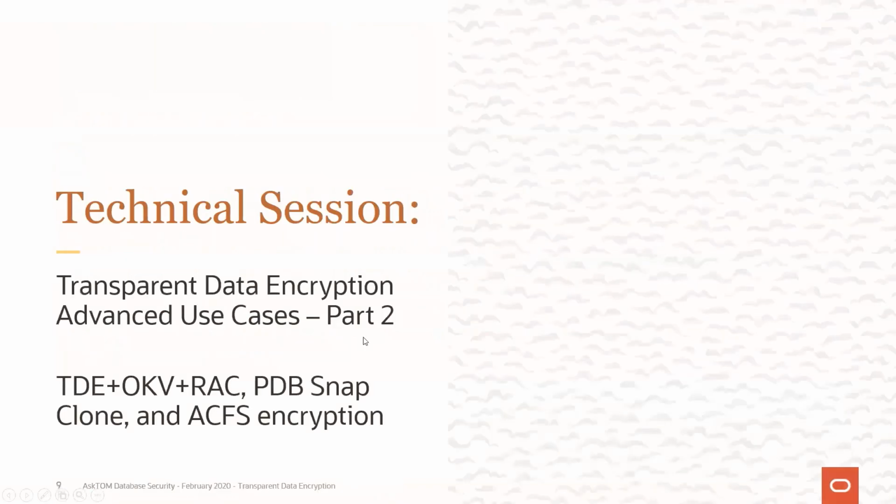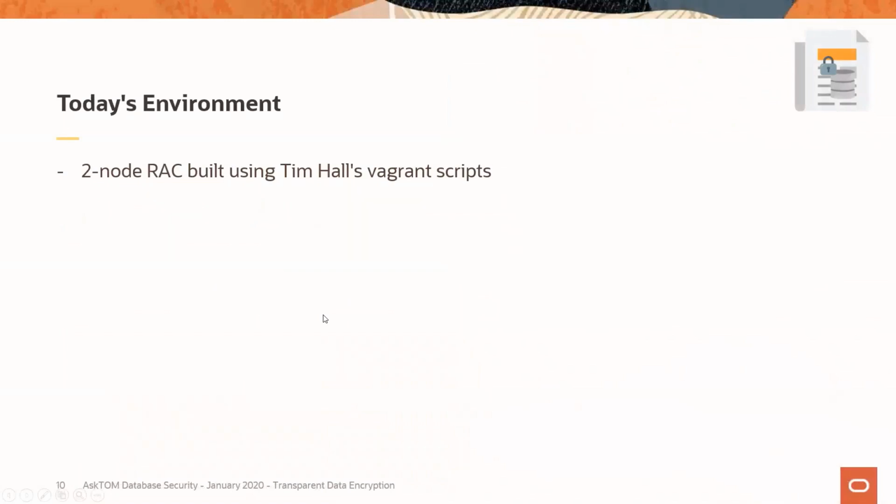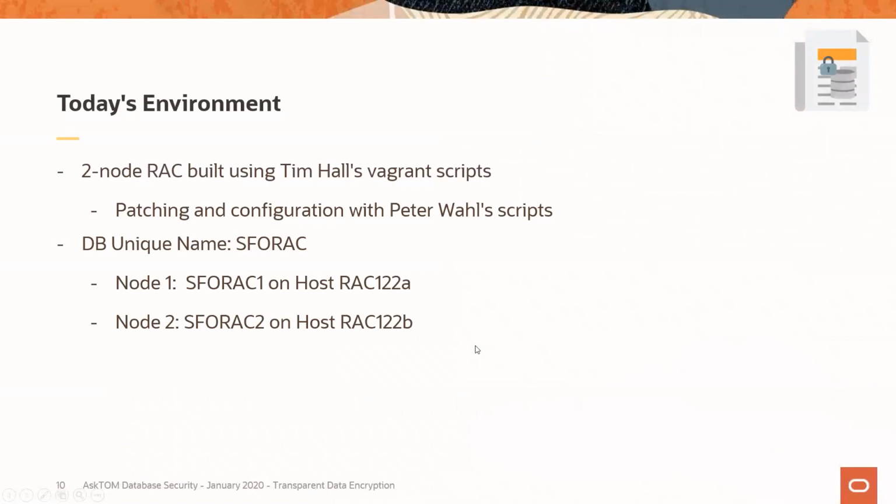Okay. All right, today's technical topic is a second of our TDE advanced use cases. And we're going to drill in to our environment here a little bit. So I'll explain it, and then I'm going to turn it over to Peter. Peter has got a 2-node RAC cluster that he built using Tim Hall's Vagrant scripts. And if you've heard from Peter and me, we love these scripts. He's extended them a little bit for some patching and configuration. This is going to be a 2-node cluster with a unique name. So when you see it on the screen, you can understand what it is.